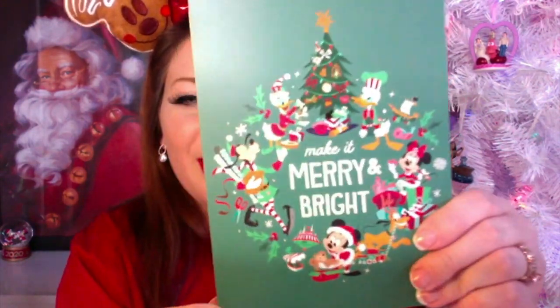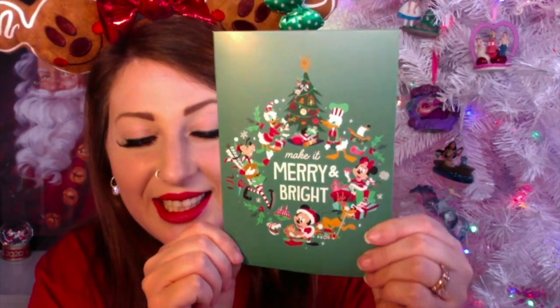Now let's open this. She put stickers on the inside as well. She put Merry Christmas with Pluto. There's Buzz Lightyear, which I really love over here. Then there is a princess sticker, and then there's Ham. And then there is a card on top, and it is a cute Disney card. Make it merry and bright. And inside she sent some goodies.